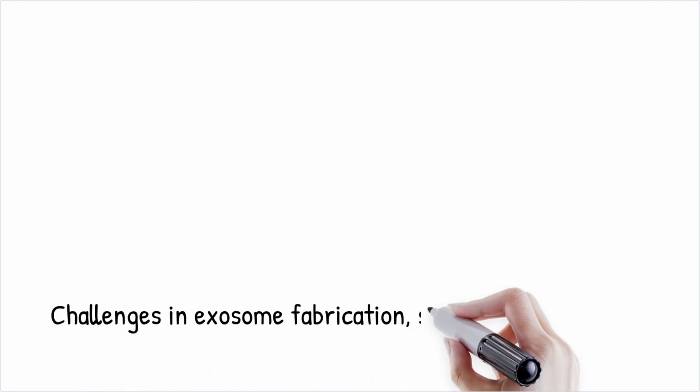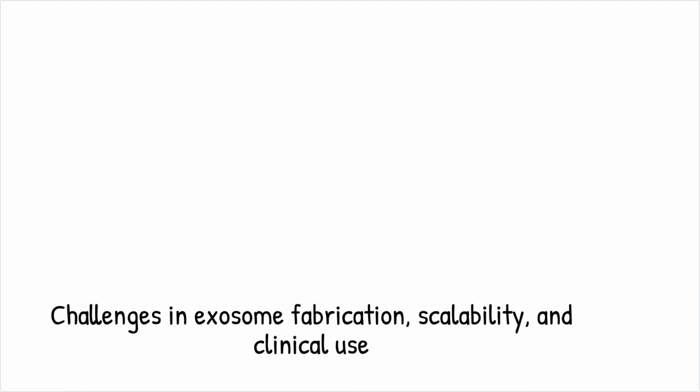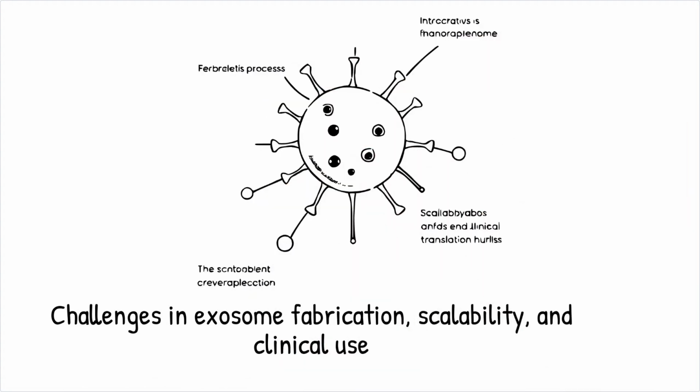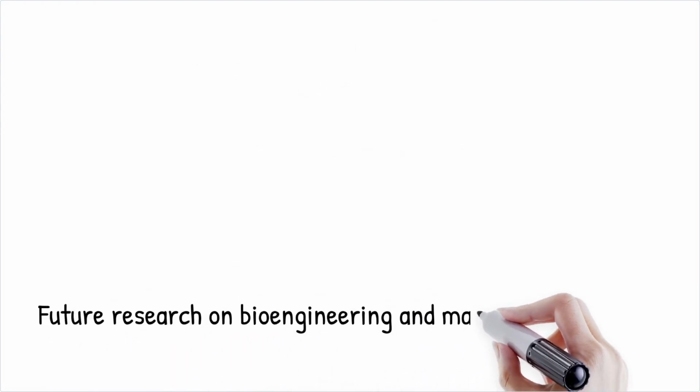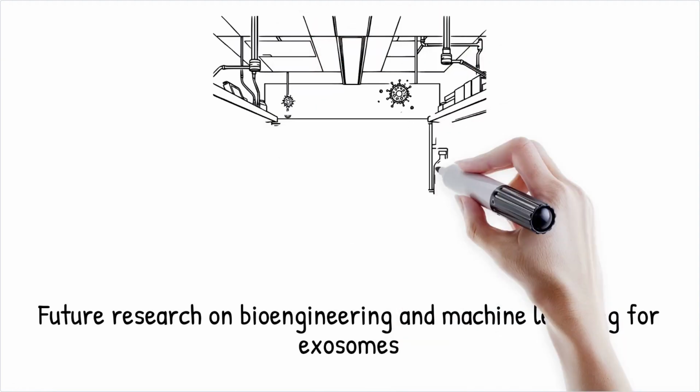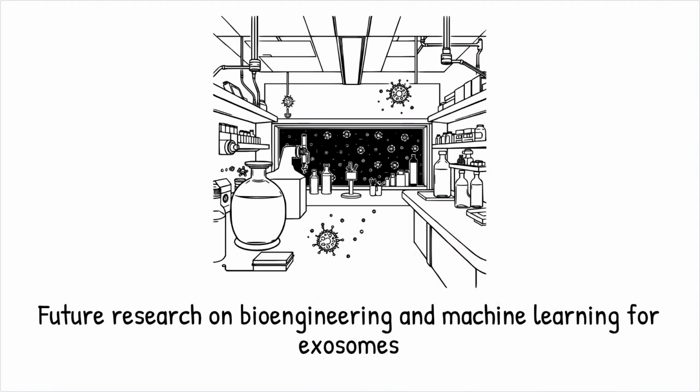While synthetic exosomes hold immense promise, challenges remain in optimizing their fabrication, scalability, and clinical translation. Issues like off-target effects, stability in circulation, and large-scale production need to be addressed. Future research focuses on integrating advanced bioengineering techniques such as machine learning-guided design and expanding their applications to complex diseases.